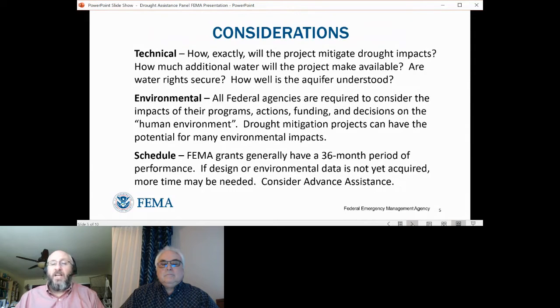And then, how well is the aquifer understood? If you're pumping into the aquifer, where is that water going? Who has the rights to withdraw from it, and who is actually withdrawing from it now? Also, are there any chemical concerns such as arsenic leaching or other contaminants that can leach into the water? Is that an impact? Is that a concern? We'll need to know that.